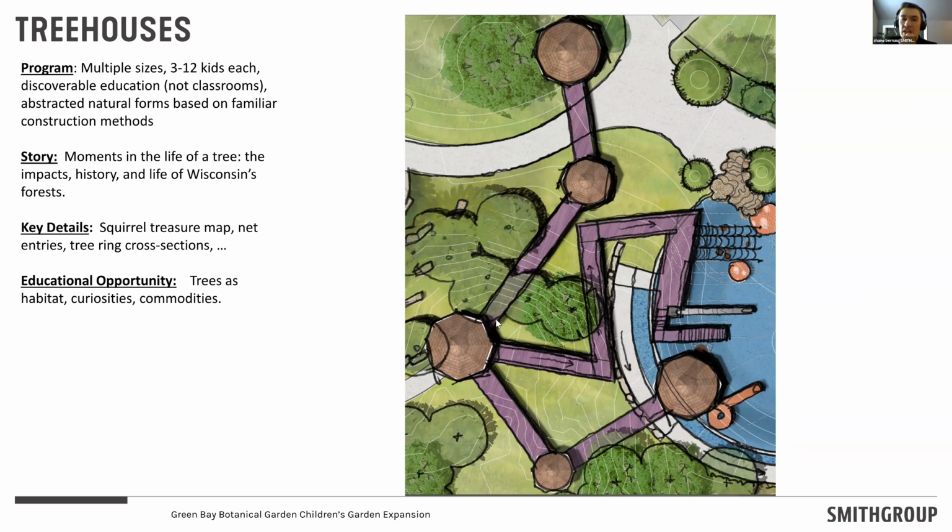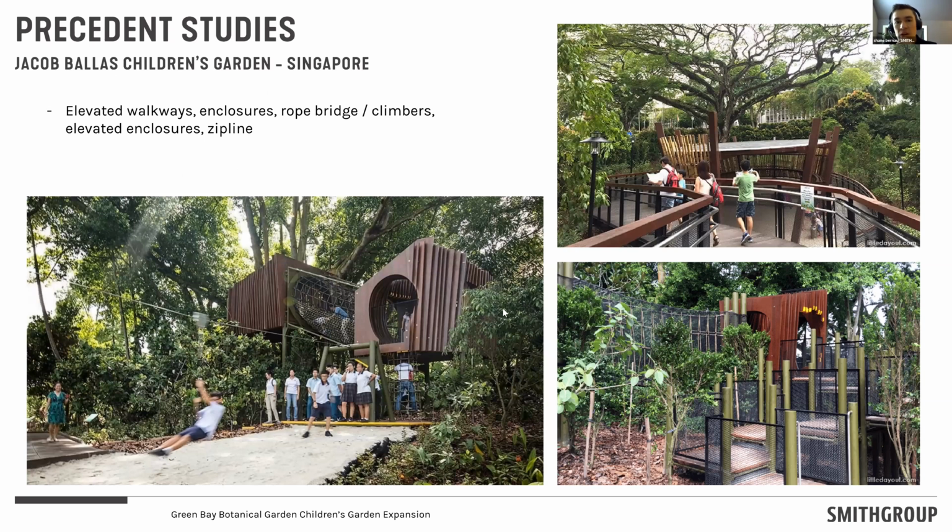And we've done a lot of research into tree houses and children's gardens and other similar type spaces around the country, around the world. And in a lot of ways, this was super fun, but also super challenging because the sky's the limit, and there's a lot of different forms and stories that the tree houses could take.